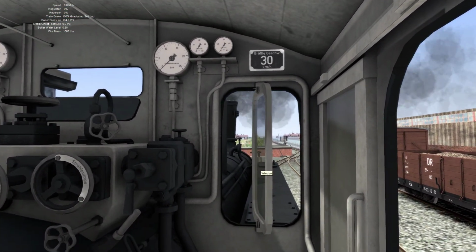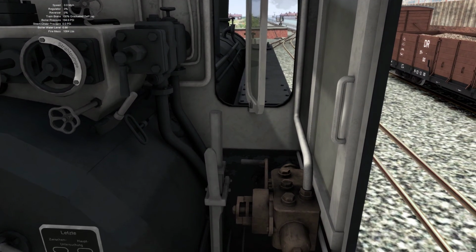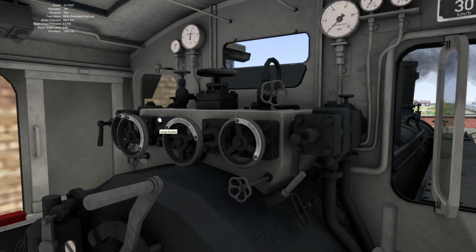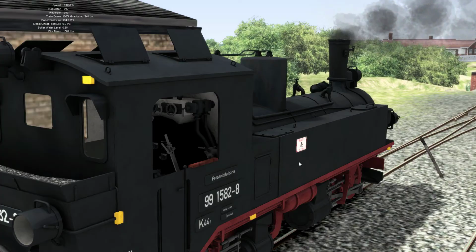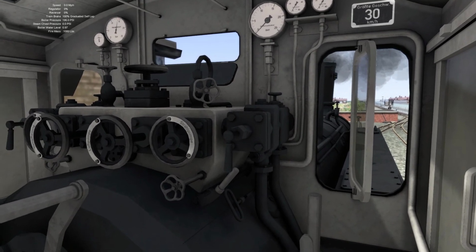Now, I will warn you guys, this frustrated the living snot out of me for the first week I had this locomotive, and it still frustrates me because I forget it every time I try to run it right off the bat. Your brakes are odd. So, first things first, you have to start your large ejector, start your steam heating, start your electric generator. Do those three right off the bat.